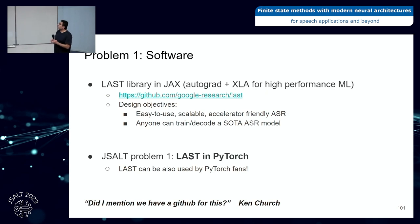The first problem we have been working on is software. LAST comes with a JAX-based software, open source on GitHub here. The main design objectives are easy to use, scalable, and accelerator friendly. Our ultimate goal is that anyone with any background can train a state-of-the-art ASR model using LAST. So the first problem we brought to JSALT was having LAST in PyTorch. The reason is a lot of people in the community are not using JAX, but PyTorch, so it makes sense to have the same software in PyTorch so that everyone can use it.